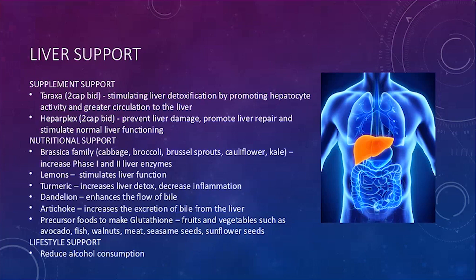The other thing that people can do lifestyle-wise is reduce alcohol consumption, because for sure drinking alcohol puts extra stress on that liver.